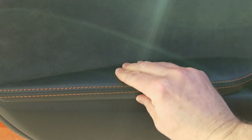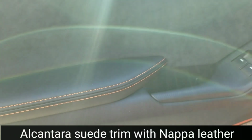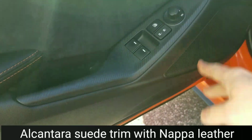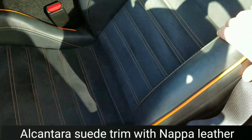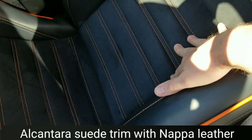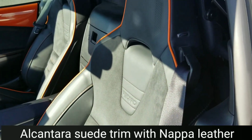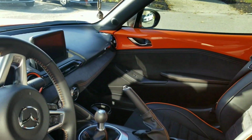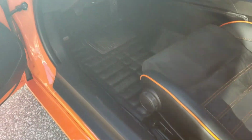We've got nice soft touches with the leather. You've got the beautiful Grand Lux suede here with the stitching. Just a really nice looking vehicle. You've got the carbon trim look here as well, and then speakers right where they should be. Leather trim with the suede insert and the orange stitching, which you can see really carries through the entire vehicle. Mazda knew what they were doing when they made this, and you have to like the color orange to pull this off. I personally love it.